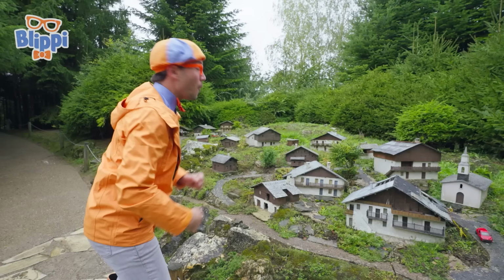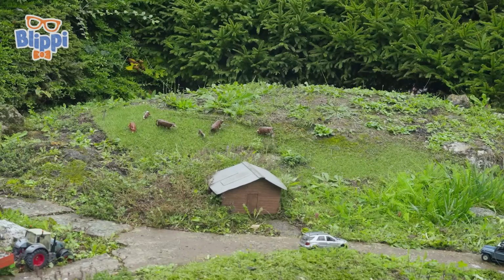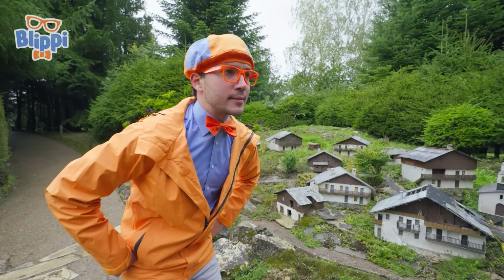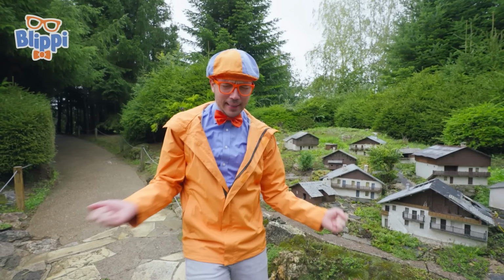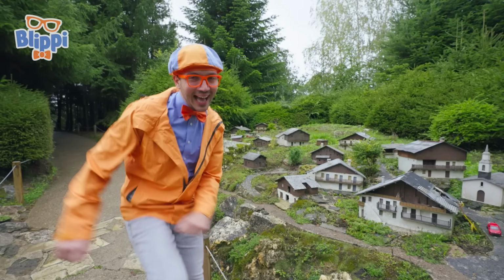Whoa, and do you see what's up on that hill? It's an animal. And the animal sounds like this. Yeah, that's right. Those are cows. Yeah, that's because in a village like this, they love to make yummy cheese from cow's milk. Yeah, and when you're walking down the road, you might hear the sounds of bells.